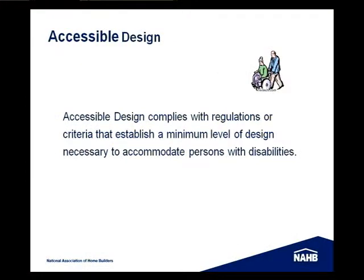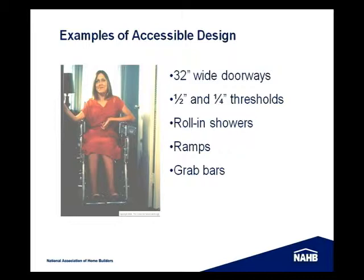Accessible design complies with regulations and criteria that establish the minimum level of design necessary to accommodate persons with disabilities. 32-inch wide doorways, minimum. That's the minimum for people to get through. Half-inch, quarter-inch thresholds. Roll-in showers without curbs. What we do there is they're called wet rooms now. So the whole bathroom's a wet room that has no curb. The floor can get wet anywhere, so you can just roll right in and take a shower. Ramps, and then grab bars.